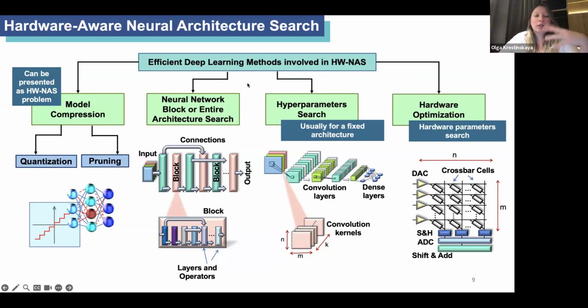Also, hardware-aware neural architecture search can search for different neural network blocks or the entire architecture, or how they are connected. The search can also be more fine-grained in terms of size. We can search for the size of the kernel, the number of channels, size of the layers, and so on.